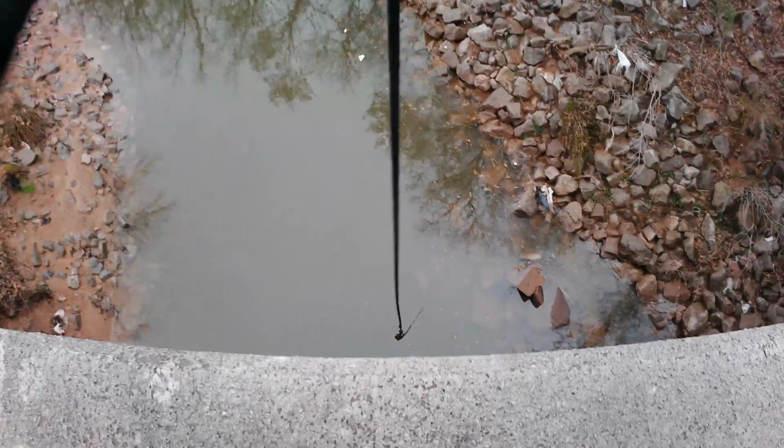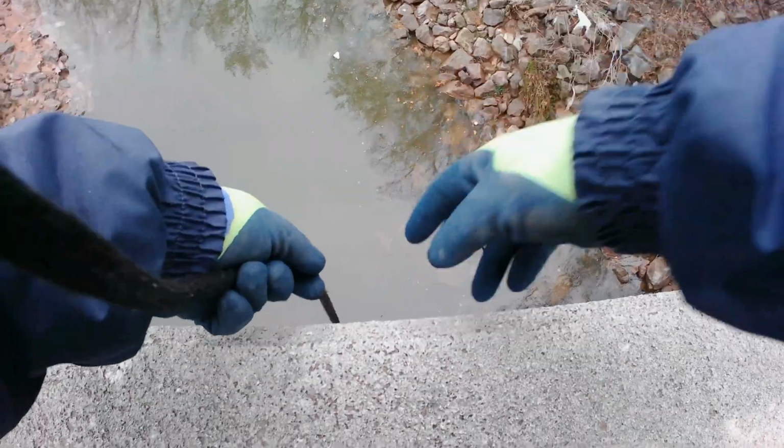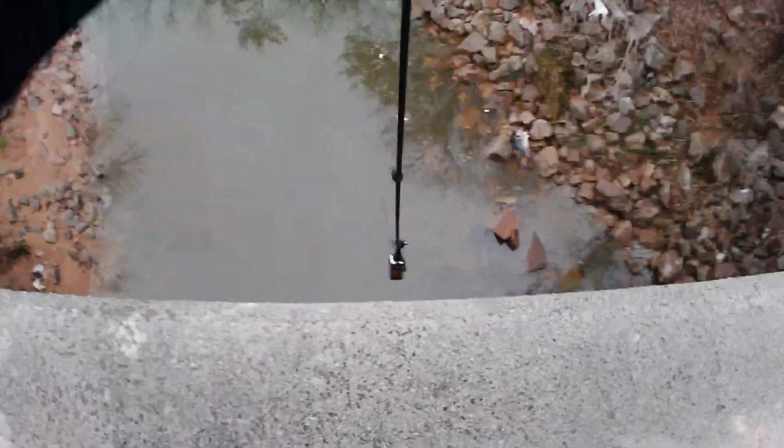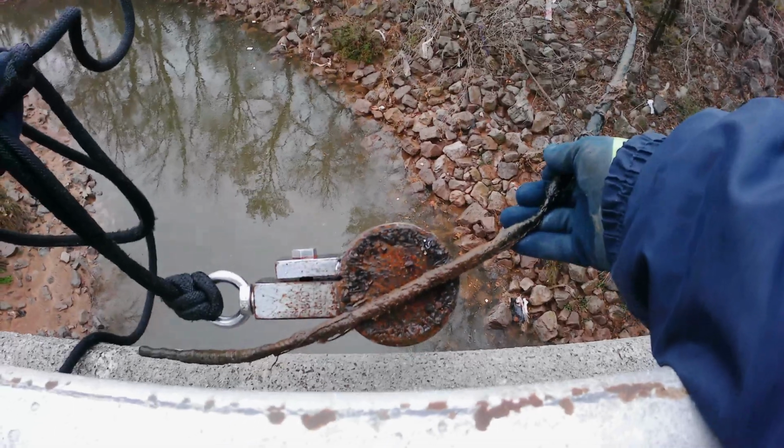Oh, we got something. It's an old piece of rebar. Yep. Moving. Oh, look at that. Something else.